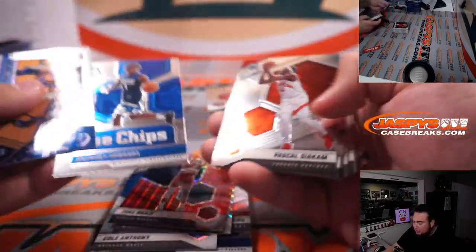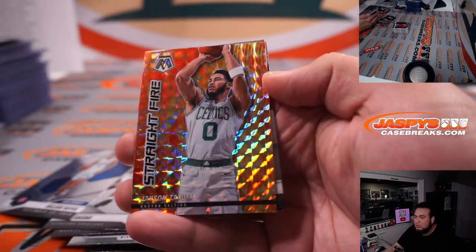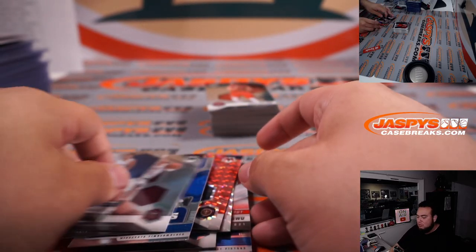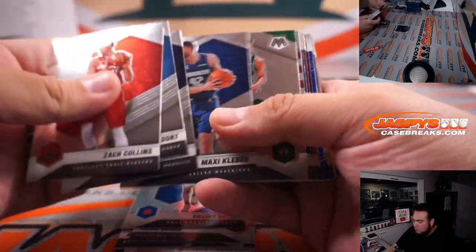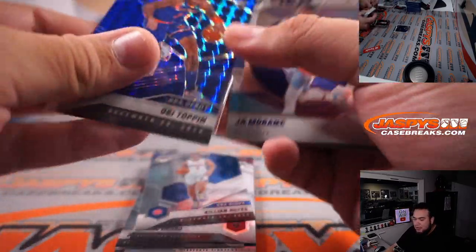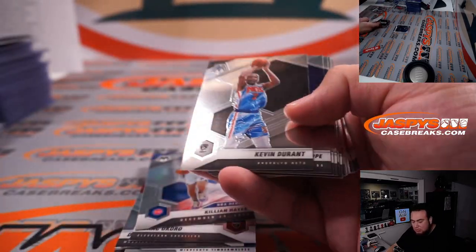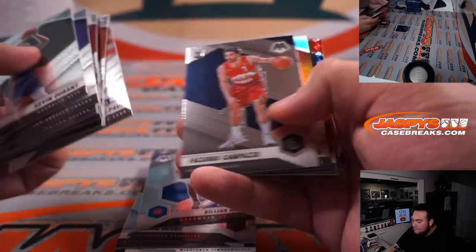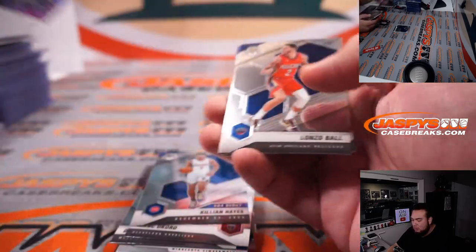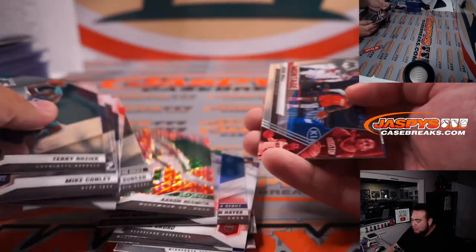LaMelo, Jaden McDaniels, Zeke Nnaji. Tatum, straight fire. And a nice Obi Toppin NBA debut color match for the Knicks, that's going to David B. 90 out of 99. Pritchard introductions. Overdrive Zion Williamson. Naismith, James Wiseman.